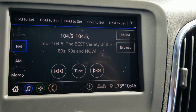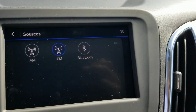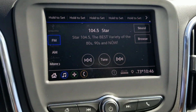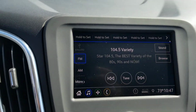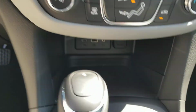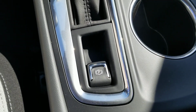Right over here is going to be your screen there with your AM and FM, of course your Bluetooth there as well. There you go. Of course your backup camera, OnStar, turn-by-turn nav. Want you your climate control there as well. All-wheel drive system and your electronic parking brake.